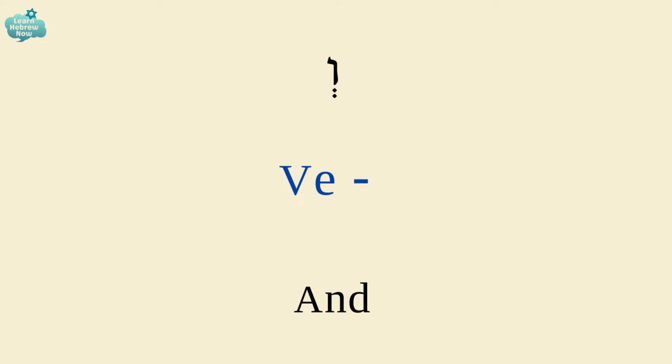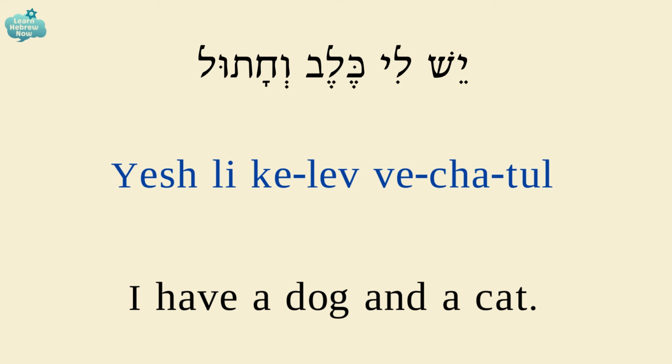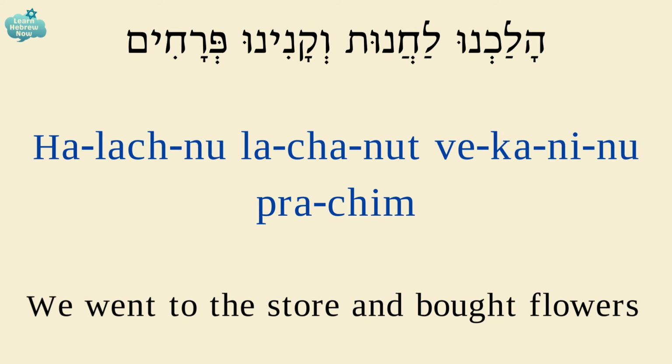To say "and" in Hebrew, you will add the letter vav to the next word, "ve." For example, to say "I have a dog and a cat," say יש לי כלב וחתול. יש לי, I have, כלב, a dog, and חתול, a cat.